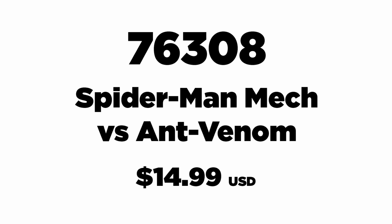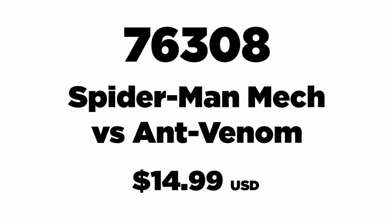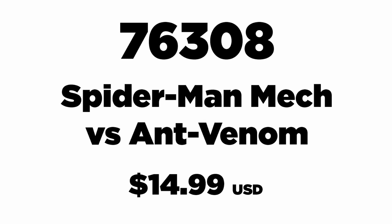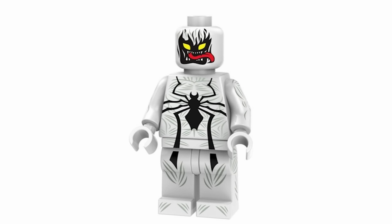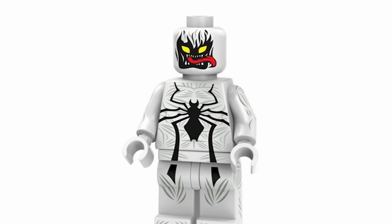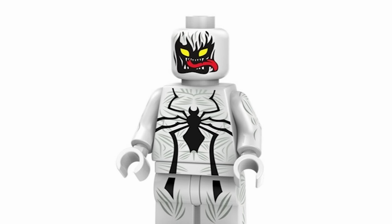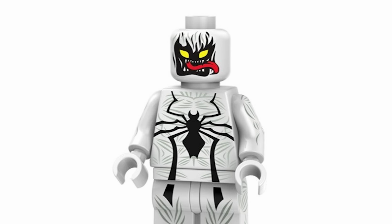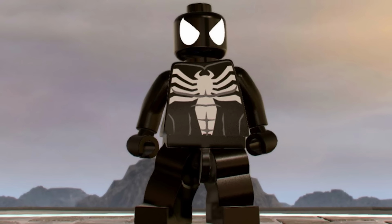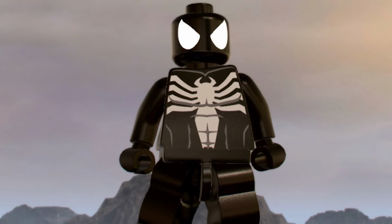76308, Spider-Man mech versus Anti-Venom for $14.99 USD. That is insane to me. Oh my goodness. Anti-Venom? That's perfect. This is what I mean by what the mech pack should have been last year. Just giving us a new character like that is so darn cool. Oh my goodness, I cannot wait to see that. What would make that even better is if that's a symbiote suit for Spider-Man. That would just be the cherry on top.